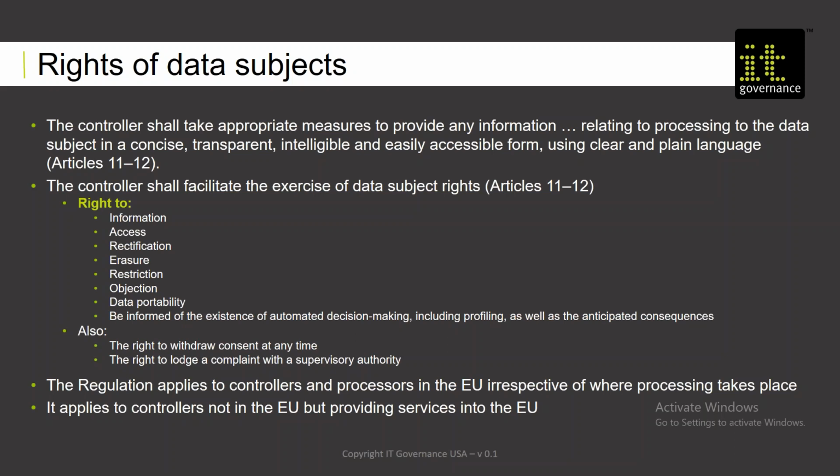So again, that's almost akin to us here in the United States going straight to the Attorney General's office and saying, hey, Facebook is using my data in a way that I don't like and you need to investigate them. Think about how many thousands or hundreds of thousands or millions of data subjects your company may deal with on a daily basis. That is a huge liability exposure that you are now seeing in your European markets.